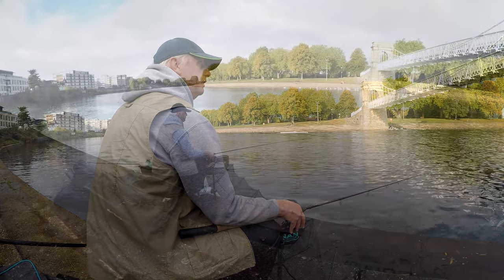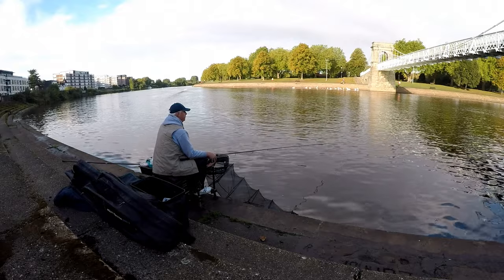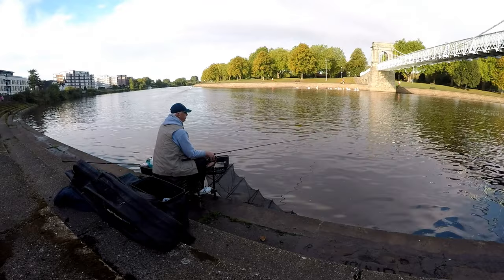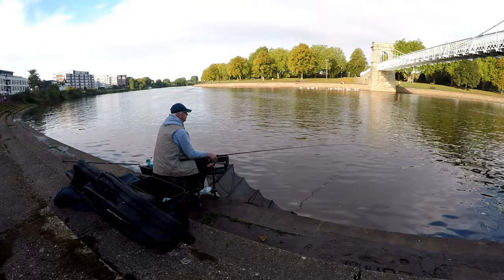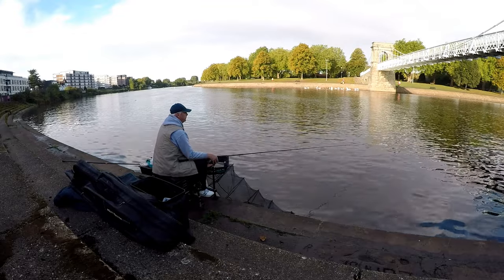I'm going to keep feeding, trickling in twice every run through. If I'm running through at a distance, I'll be feeding again, sort of halfway down for the first hour, and just try and get them really interested.